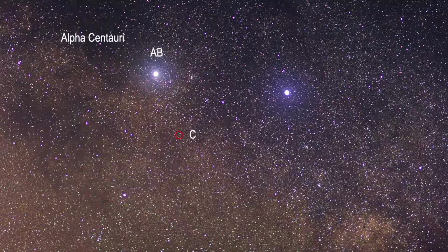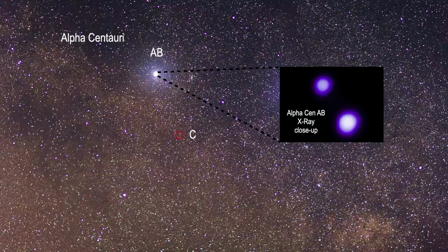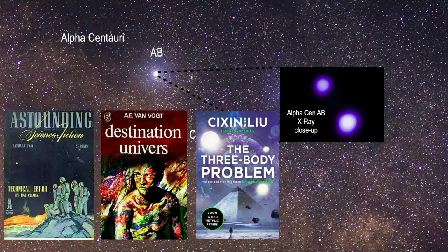So it's a very important system because it's very nearby, it's very bright. At least, because we don't even see this red dwarf here in this visible picture. So here is a picture in X-ray of the pair here. And it's always been a very important theme in science fiction.